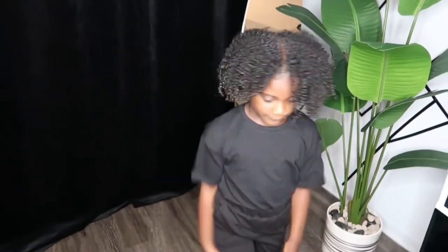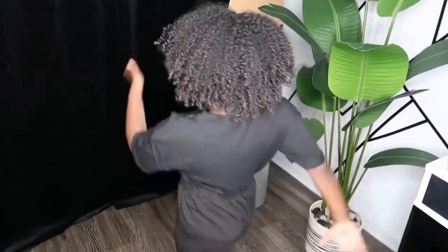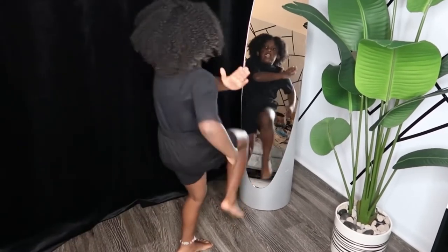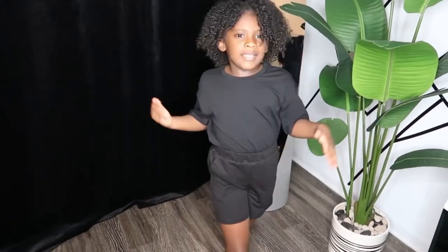All right guys, this is one of the two piece sets with the black shirt and with the shorts. It's cute, it's just something quick to put on.